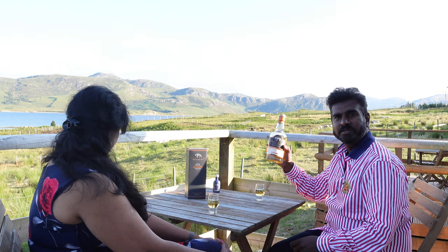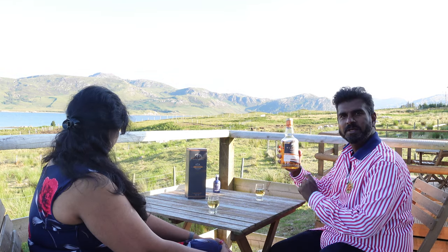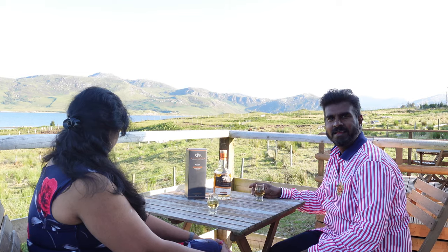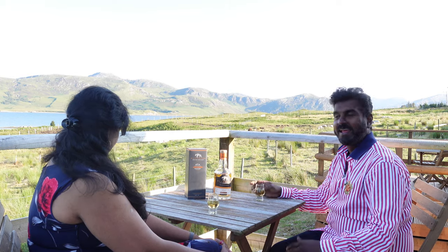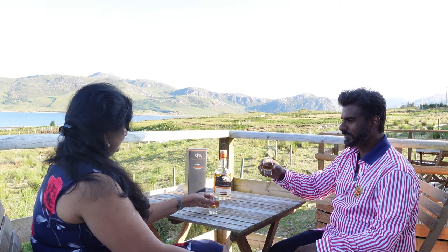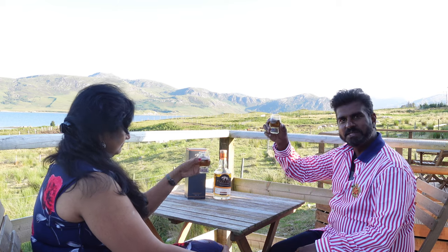Wolfburn single malt Scotch whisky, the one we bought from the distillery this morning. Because I was driving, I couldn't taste it. And this is my turn now. Cheers. Cheers to NC500.